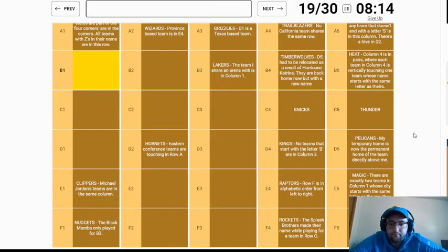Jeez. There are exactly two teams in column 1 whose city starts with the same letter as the row they are in. All right. I hate that hint greatly. That is an awful hint.